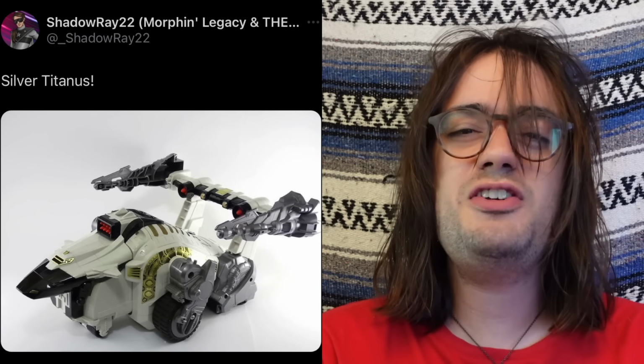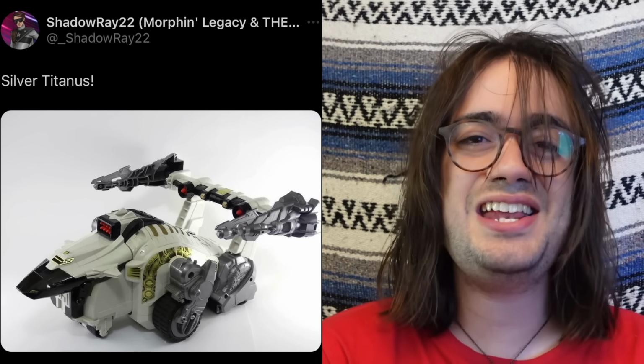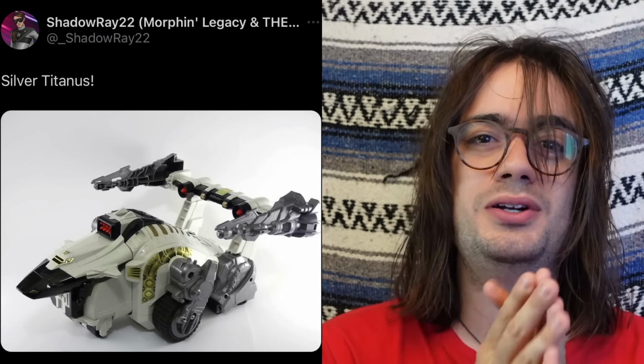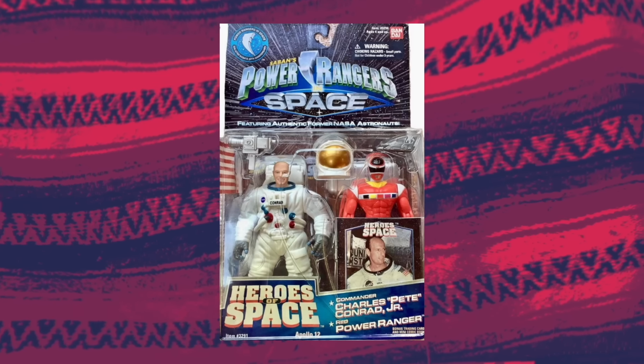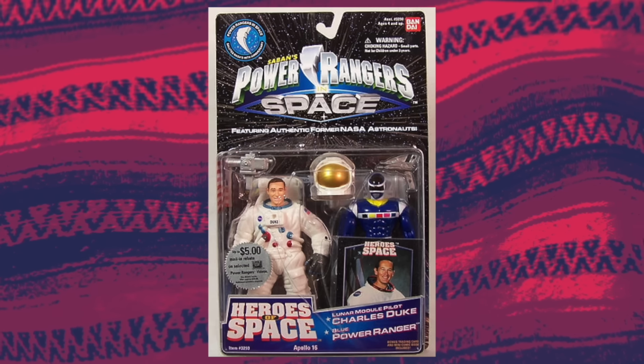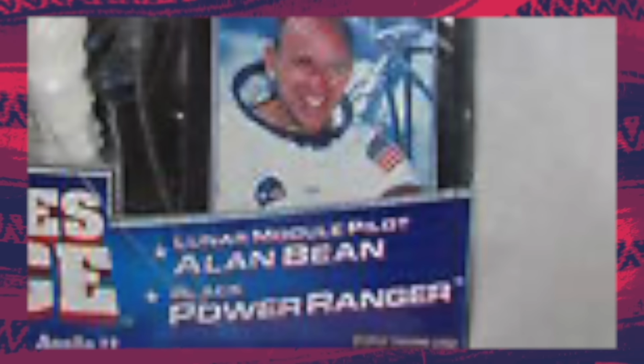And Shoutout even mentioned this silver Titanus. Yes, they repainted the Titanus from Mighty Morphin Power Rangers, but turned it into a spaceship. Oh my god. Honestly, repaints of toys could just be its own whole video. And to top it all off, Heroes of Space. They did figures based on real life astronauts. Charles Pete Conrad Jr., Charles Duke, and Alan Bean.